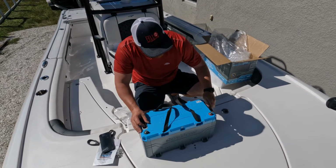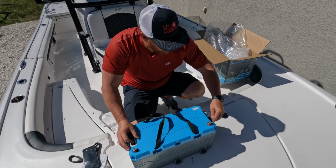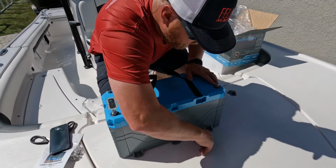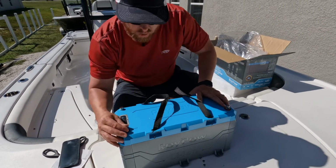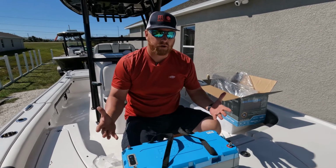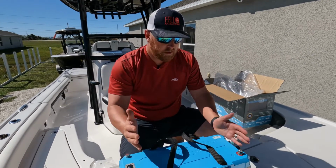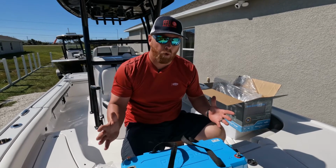You actually have two different serial ports on the left-hand side that are right here. Here's your mounting holes for the hardware to make it real simple for you to mount. And all of this hardware is stainless steel. So again, we're using this in a saltwater environment for our trolling motor. So not only is all the hardware stainless steel, but this battery case itself is completely waterproof.